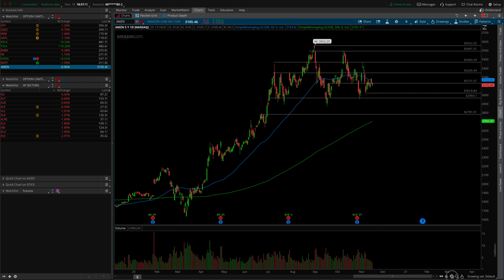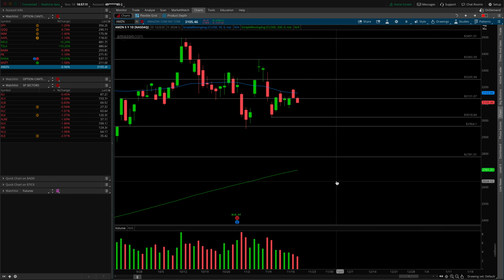And Amazon, let's check them out. Again, really not much happening here in Amazon. One thing I do want to bring your attention to is this trend line here coming into it. If it breaks, look for filling up that triangle into the end of the week, coming into this low at 30.18.